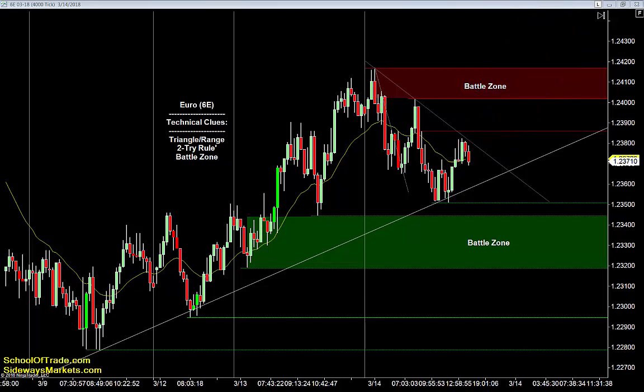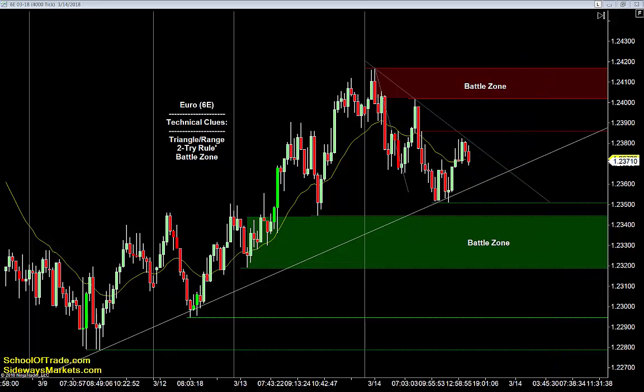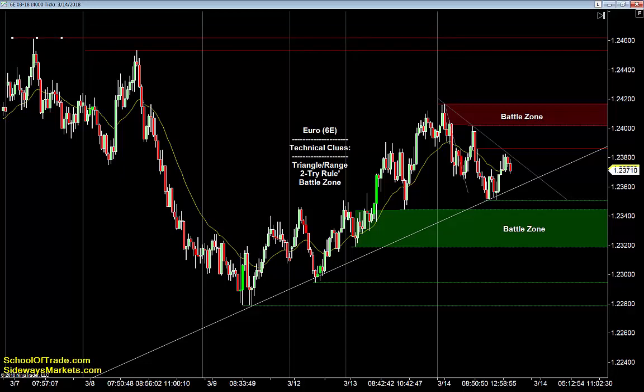But the problem is it's not going to be that easy if we go back to that high, because going back to the high, we're right at the top of that range. We've got a lot more open space to the downside than we do to the upside, right? A lot more profit potential here if we can get this market going to the downside. If we do see it back to the upside here, then obviously we've got these highs, and those would be some good targets for us.